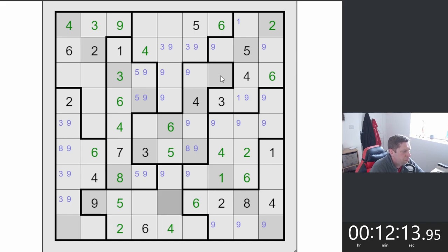Yep. This becomes an eight as well. This could be an eight. Eights have to go in here. Running my eyes down here for any cleanup we could do. I don't think there's any more to do at this moment in time. Actually, there's a nine and eight here. Okay. Five digits left in there.